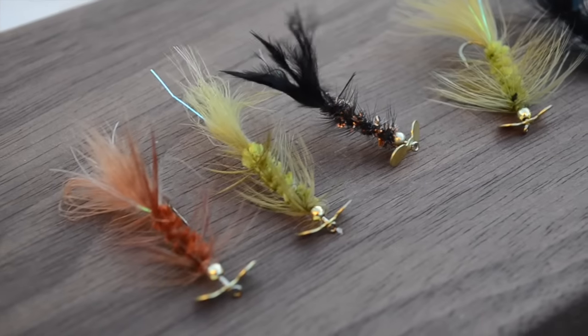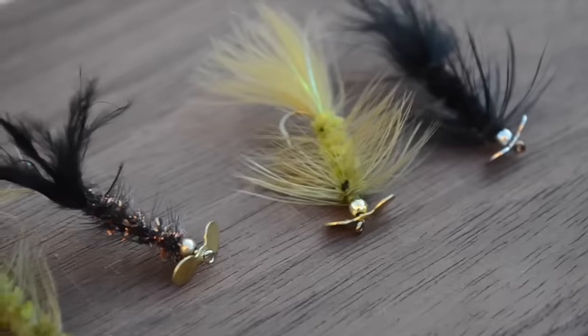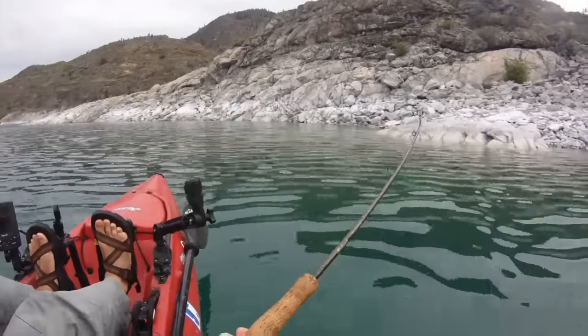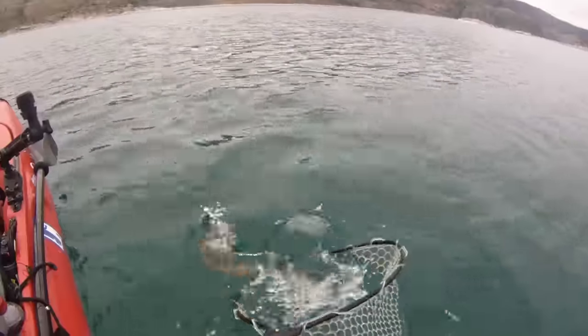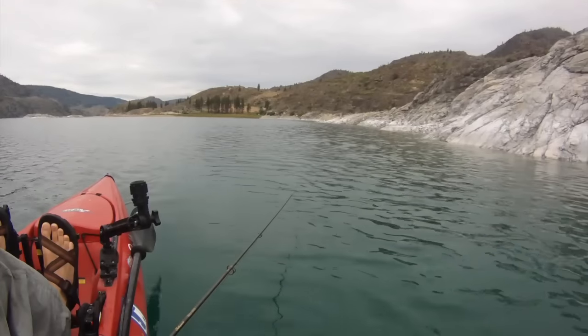For fly selection, I used a variety of woolly buggers and hummer flies in black, olive, and brown. I think any streamer that imitates a small bait fish or large insect will probably perform fairly well at this lake. Omak Lake lies just a few miles outside of the city of Omak, Washington.